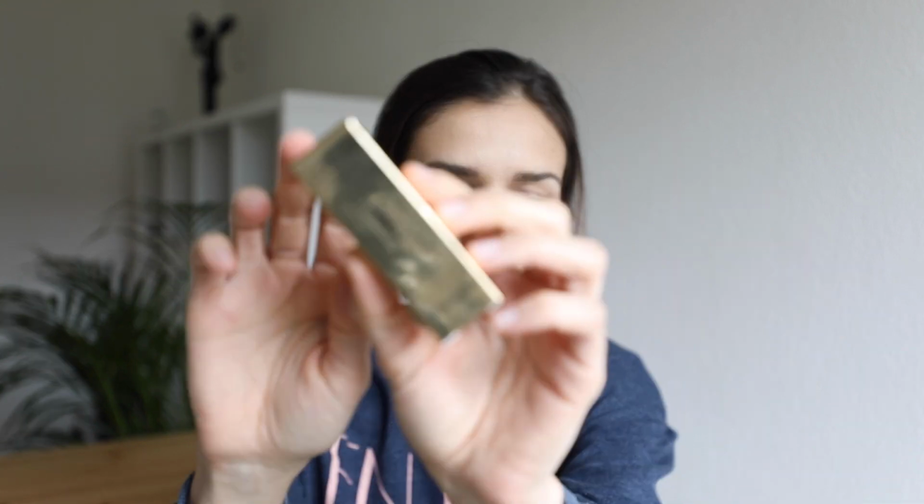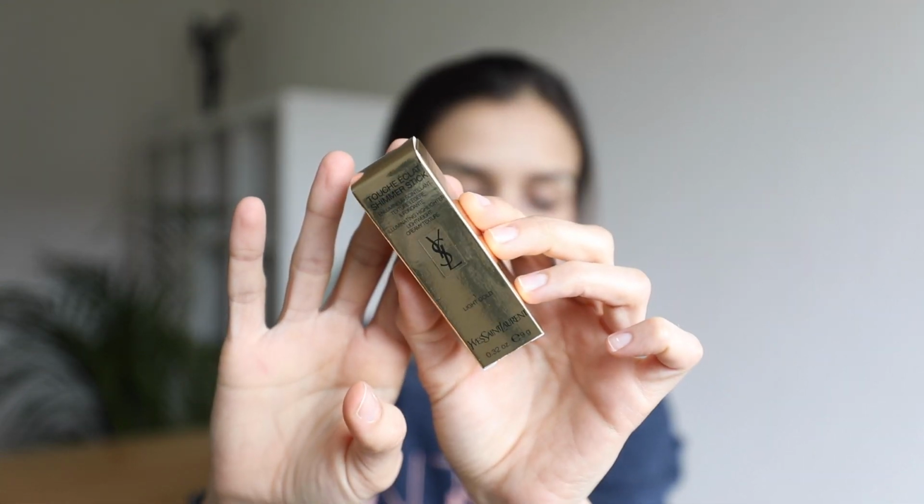I did mention in my last video that I really want to include more cream products into my makeup routine, and this product is a cream bronzer. It's a highlighter. This is the product. This is my first time trying out a YSL product, and this is their Touche Glow Shimmer Stick. This is a stick highlighter in the shade light beige.